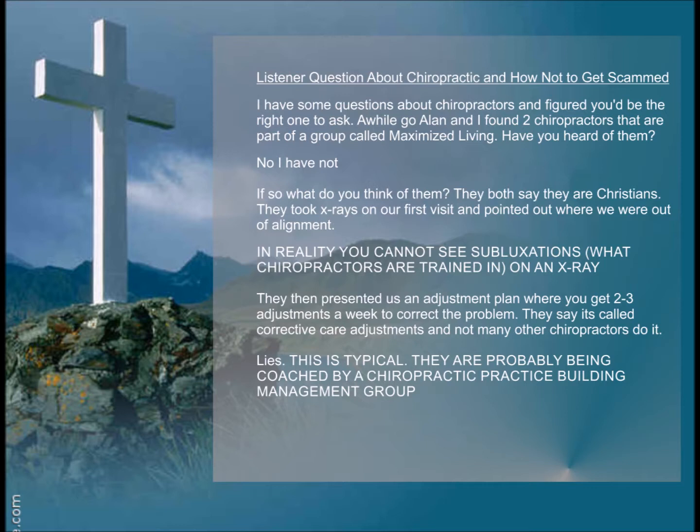And so, I'm thinking heavily, reading this letter, that this is probably some type of practice management they're under, and they're being coached. And this is how these long-term care plans, and this is how a lot of patients... I don't want to get into this too soon. Yeah, I'm going to get into it later.